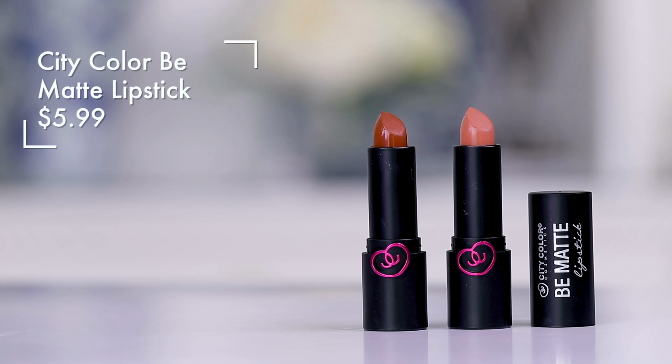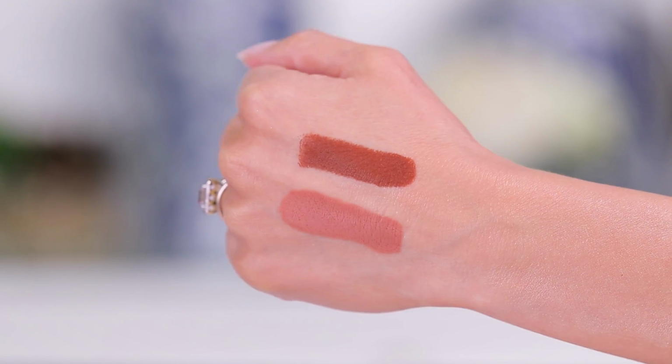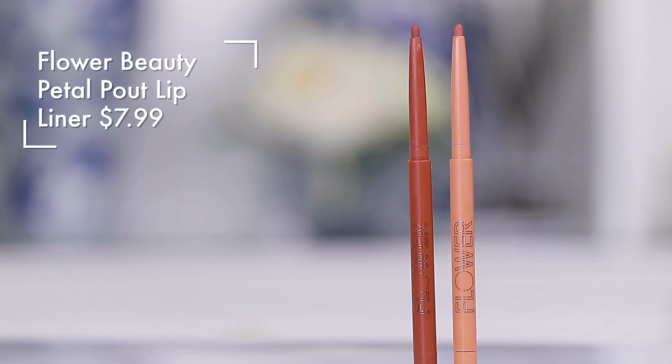It comes in 30 shades. It's $5.99. This is the shade Chloe. I also have the shade Claudia, which is equally beautiful and gorgeous. I don't know how they did such a good job with these being $5.99, completely matte, beautiful shades, beautiful undertones. They're enriched with vitamin E, so they're not uncomfortable. Like, this doesn't feel like it's drying my lips out, but it does look very matte, and I really love these. To line my lips, I used these two from Flower Cosmetics.